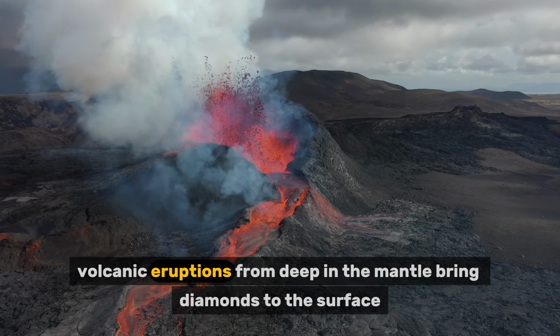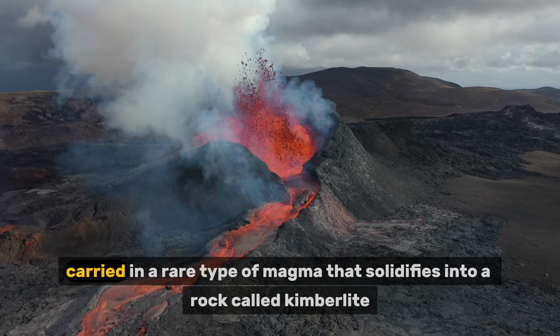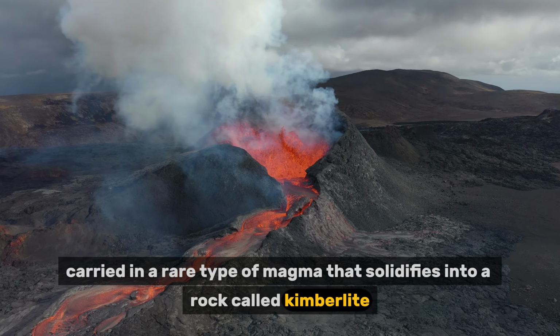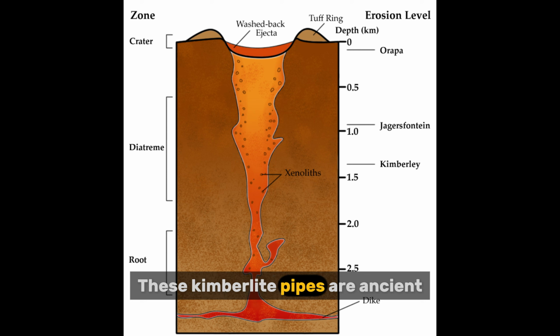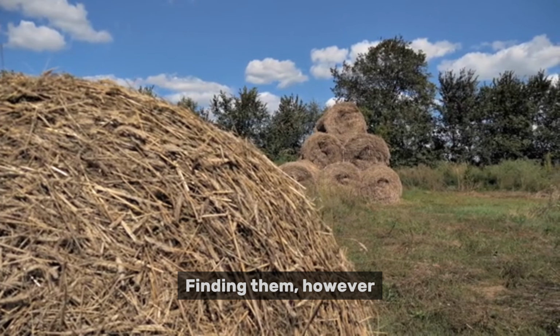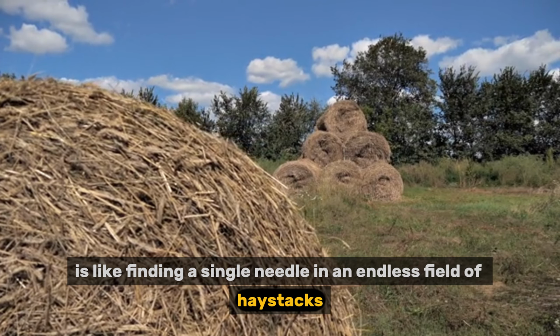Occasionally, volcanic eruptions from deep in the mantle bring diamonds to the surface, carried in a rare type of magma that solidifies into a rock called kimberlite. These kimberlite pipes are ancient, narrow vertical channels that cut through the crust like frozen explosions from the deep past. Finding them, however, is like finding a single needle in an endless field of haystacks.